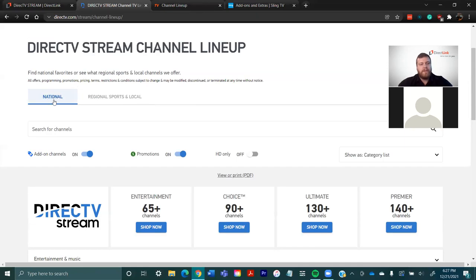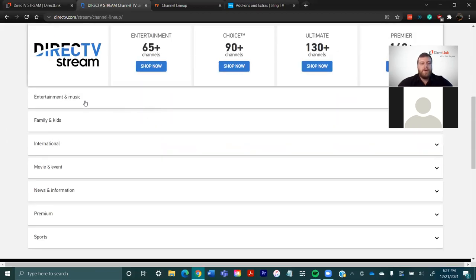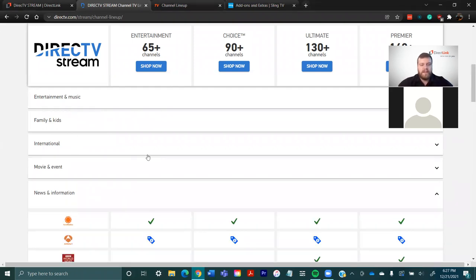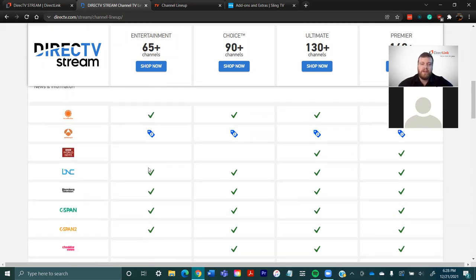And then if I go back over here to the national tab, I can actually break out into each of these packages, which one has the channels that I'm looking for. So they've broken it out into these genres here. So if I were to pick news and information, just as an example, it's going to have a little grid here that shows me which packages have those channels with this little green check mark. So just as an example, BBC World News right here is not available until the Ultimate package. That's their third subscription tier here. And if it has this little blue price tag on it right here, that means this channel is available in an add-on package. So keep that in mind if you're looking for specific channels.